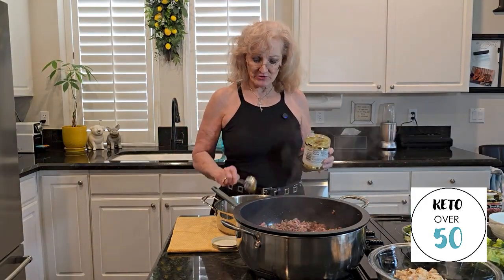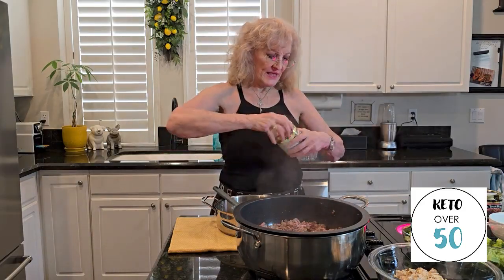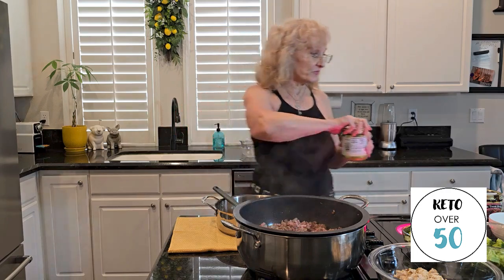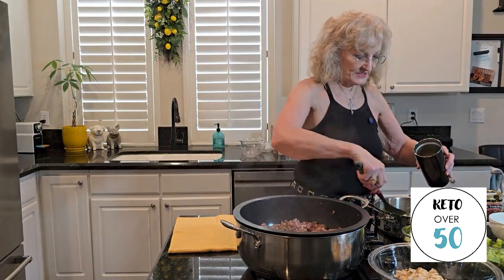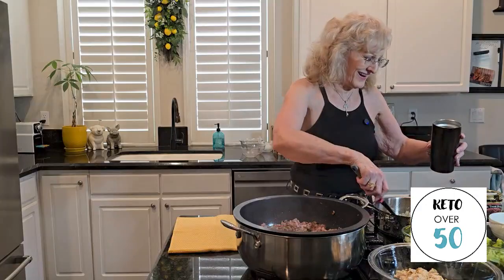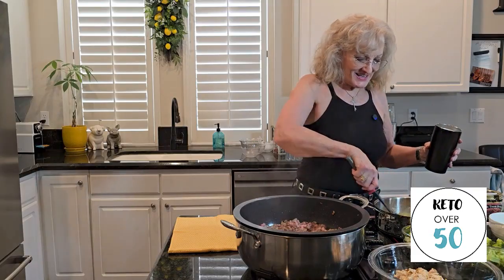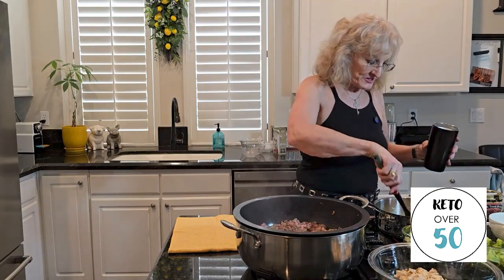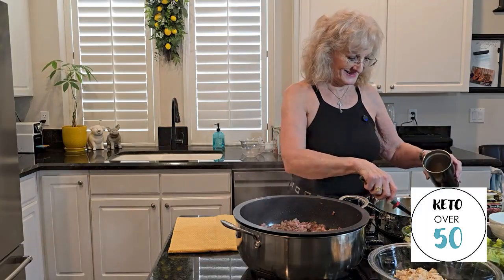I'm going to put in about 2 tablespoons of Better Than Bouillon base, which I really like, into the cream of broccoli soup. I took it off the stove because it was getting a little too hot, a little too quickly. So, did you see that? The water went everywhere, all over my cooktop. Are you surprised?